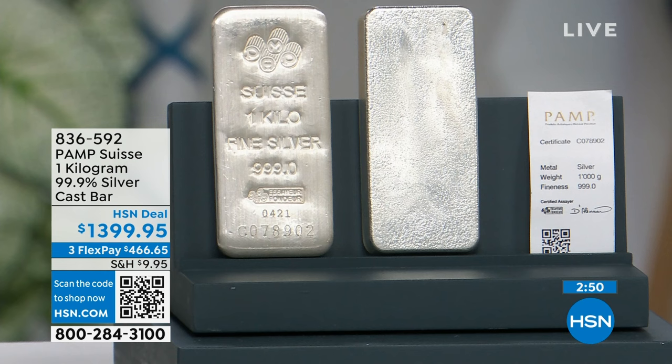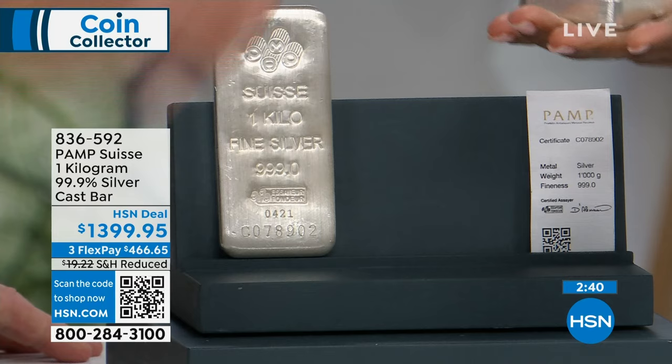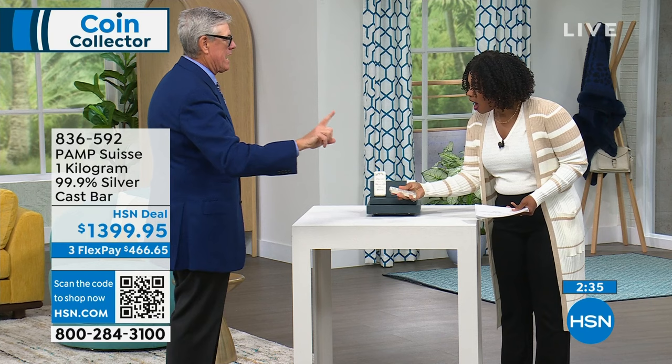Okay, so that was silver. That was perfect. That was American silver. He goes, yeah, put your hands out here. Careful, maybe both hands. This is a kilo. This is 1,000 grams. Oh. 1,000 grams of pure silver.